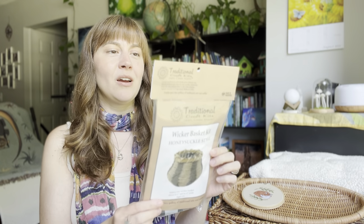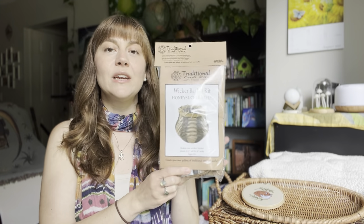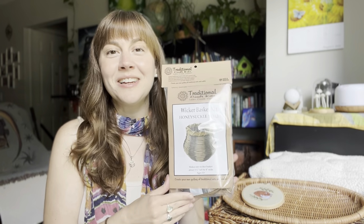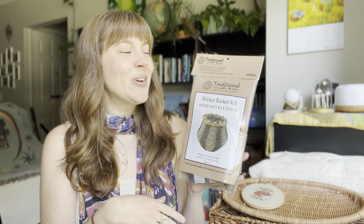It's not going to be a very big basket. The wicker basket says it's about 3.5 inches tall by 4 inches wide. You can get yourself this kit if you'd like to join along with me, or if you just enjoy watching a crafty, cozy video, then come on in and get cozy. I am going to put this to music. We're gonna have fun. We're just gonna enjoy the craft together.